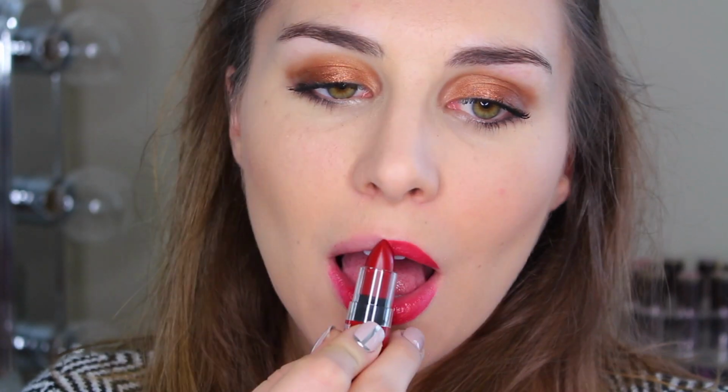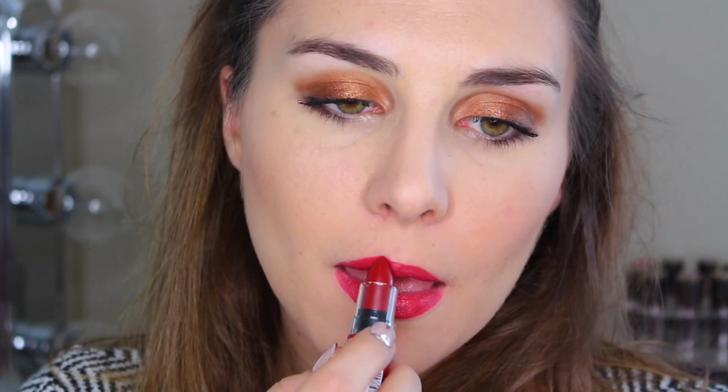This is in the shade, what shade is it? Lifeguard. It's kind of a brown toned red, which actually I will say it looks far more brown in the tube when I actually apply it. So something to consider with this guy, but the formula is consistent with all the butter lipsticks I've tried. Very smooth, creamy, hydrating on the lips, really comfortable to wear.